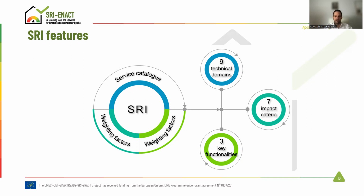Okay, and there are some different functionalities that accompany the smart ready services, which stand for the different levels of smartness. And we call them functionality levels. So the different functionalities are the functionality levels, and they stand for the smartness level of each service.